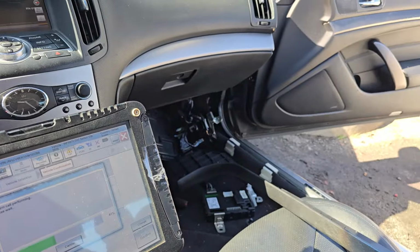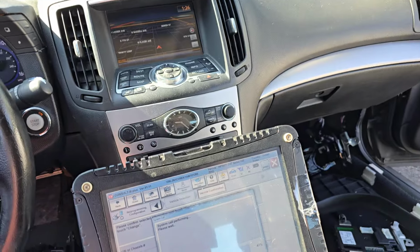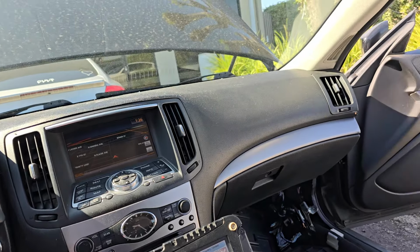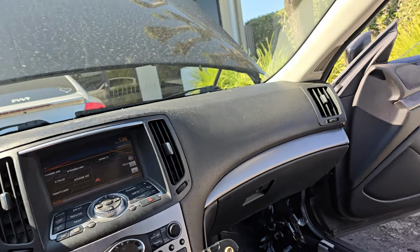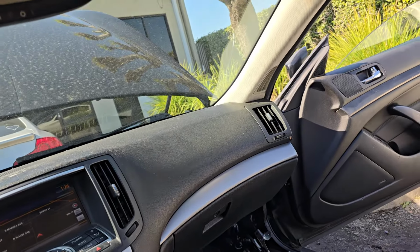Guys, I have this 2010 G37. It is a coupe, and it came in because the windows weren't working. I believe George found the issue had something to do with some wiring being corroded, not making correct contact. He fixed it. The windows go up and down, but now the car doesn't start.